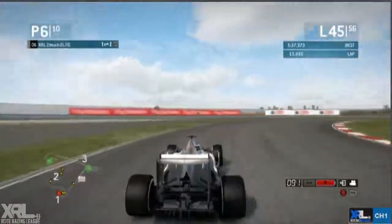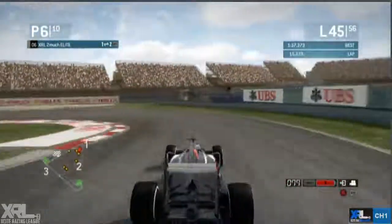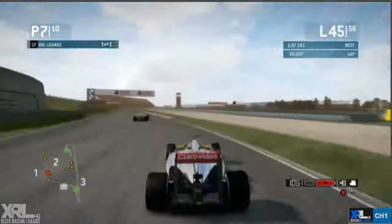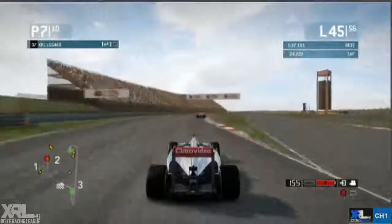And behind him, meanwhile, we've had XRL2, it's too late, he's in 6th place. LGS is right behind him now. And you won't be able to see much of that gearbox. Yeah, it's a bit strange.